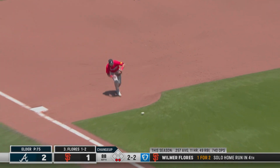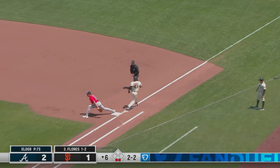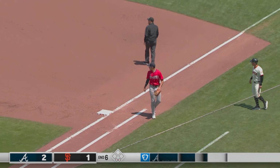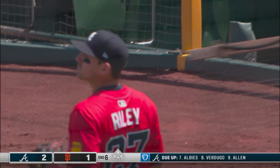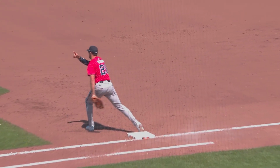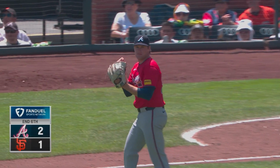Riley will have to hurry here. Barehanded. You can't do it any better than that. You simply cannot. And it's a 1-2-3 inning for Bryce Elder. I got to tell you, I didn't think Austin Riley had a chance, and he got Flores by a couple of steps barehanded, just like he showed us in spring training a couple of years ago, and the throw on the money.